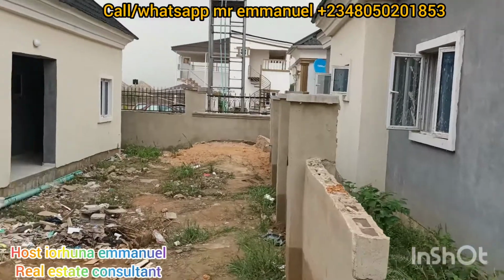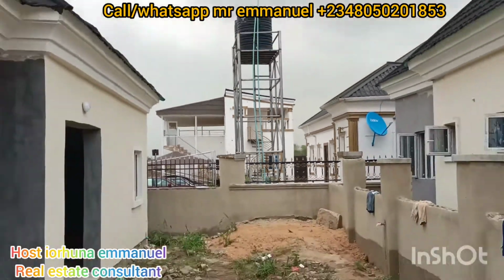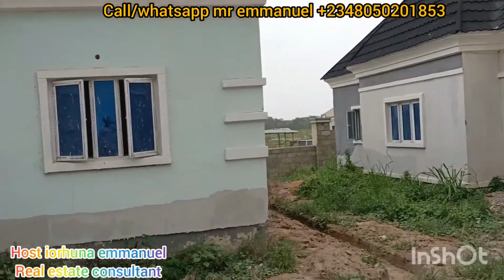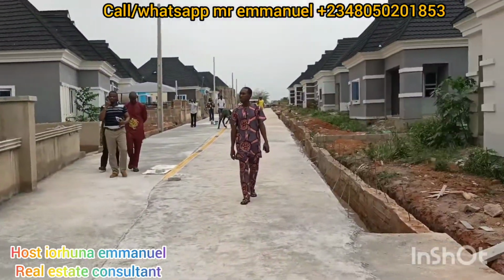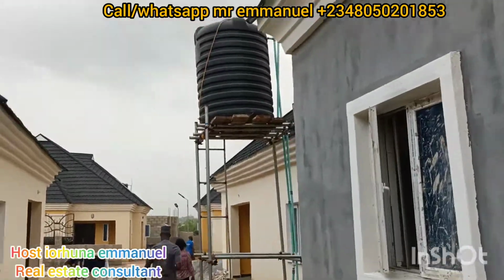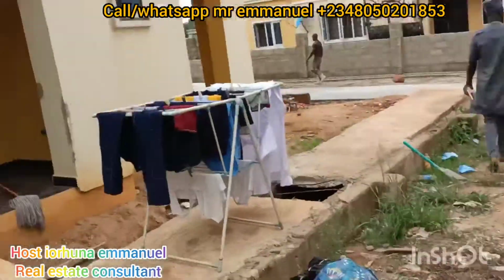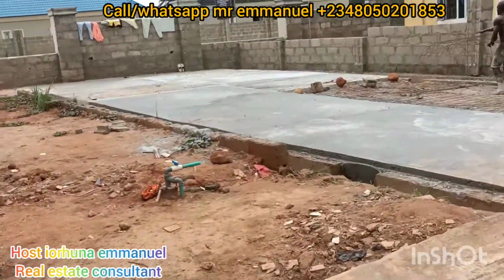There is a client that bought land and developed it to his own taste. I see the mansion there, the client bought land and developed. You can as well do that. There is another family staying here. This one is fully occupied. You can see the lively place. So this is walking on the second street.